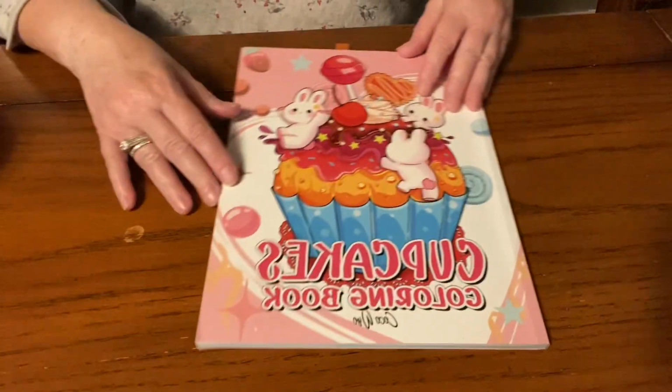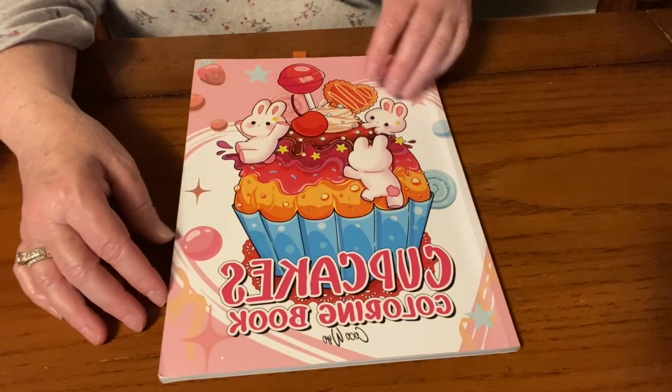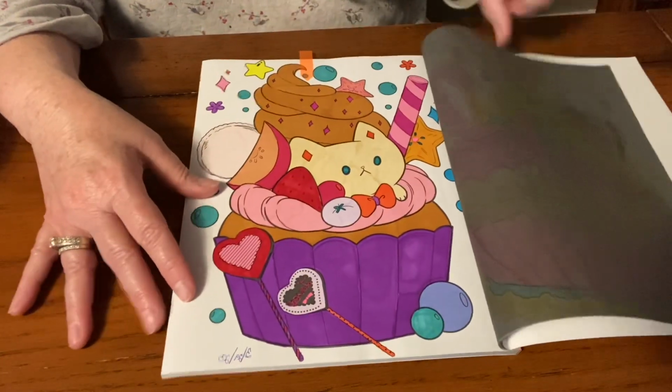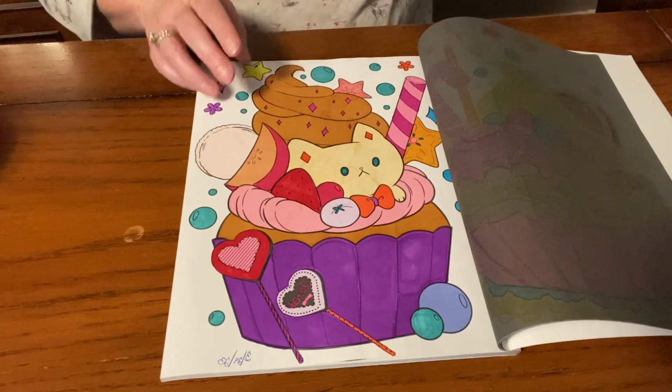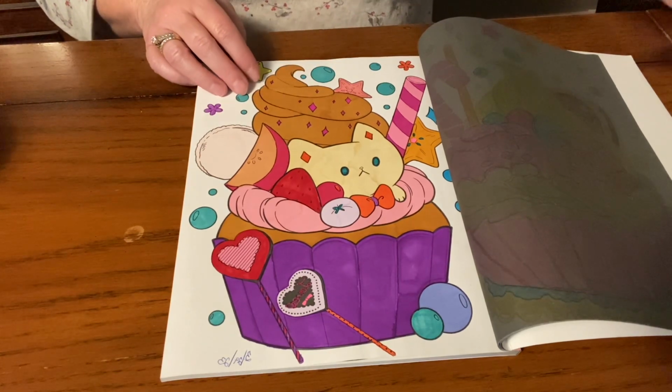Here's another one I hadn't worked out of for a long time, from Cocoayo, the Cupcakes Coloring Book. And so I did this one. It's not my best work, but it's cute. So it was enjoyable.